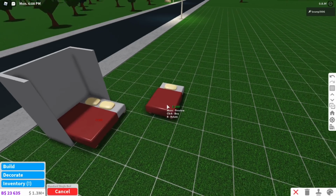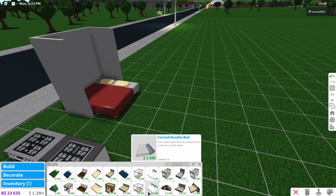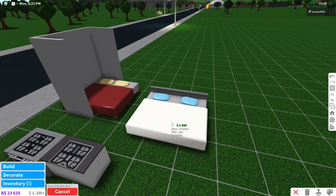You can create some space in between. So that's why I love that bed the most. And then my least favorite, as for now, would probably be the curved double bed.